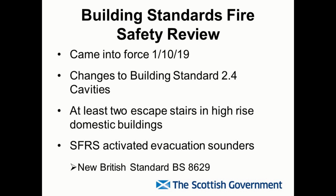We've introduced a requirement for at least 2 escape stairs in high-rise domestic buildings and an evacuation alert system for use by the Scottish Fire and Rescue Service. This was another item to come out of the fire safety review. It was felt that it would be beneficial to firefighters to be able to activate sounders within each flat, alerting the occupants of the need to escape if necessary.